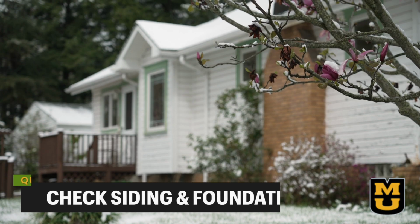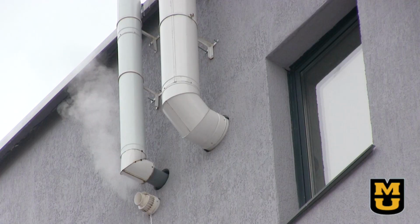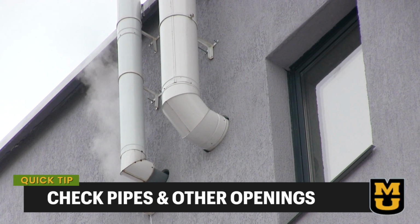Check the bottom edge of your siding for any openings and the foundation for any cracks. It just takes a small opening for mice or other pests to enter. Check any pipes that penetrate your siding or walls, as this is an excellent way for pests to enter your house. And there you have it.